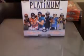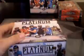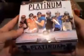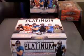So good luck to everybody, and we'll go ahead and get started. It's been a little while since I opened Platinum. It says two rookie on-card autographed refractors per box, one autographed refractor patch relic per box. So I guess we're looking at like three hits here.